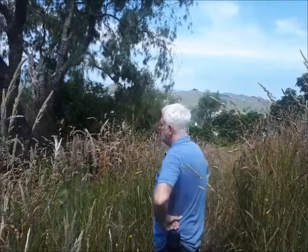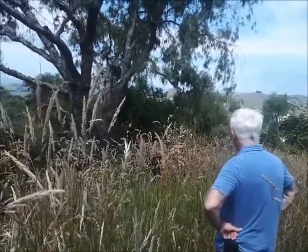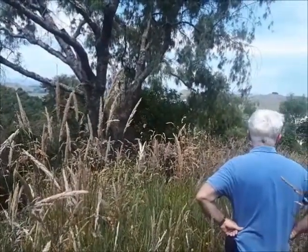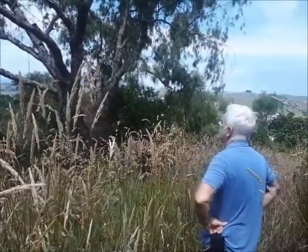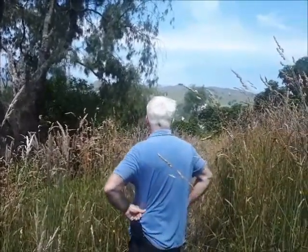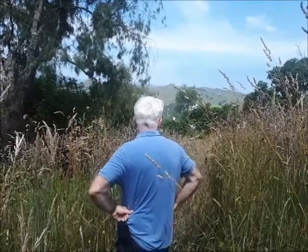Track that's supposed to lead to a viewing platform over Mangaweka Township. No viewing platform, and no, we've run out of track as well. So yeah, I think I'd give this one a miss.